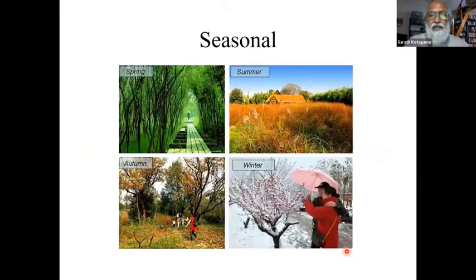The migration happens primarily because of some seasonal change. A weather change. To understand, let's keep it to that primary purpose. Is because of the rotation of the earth.